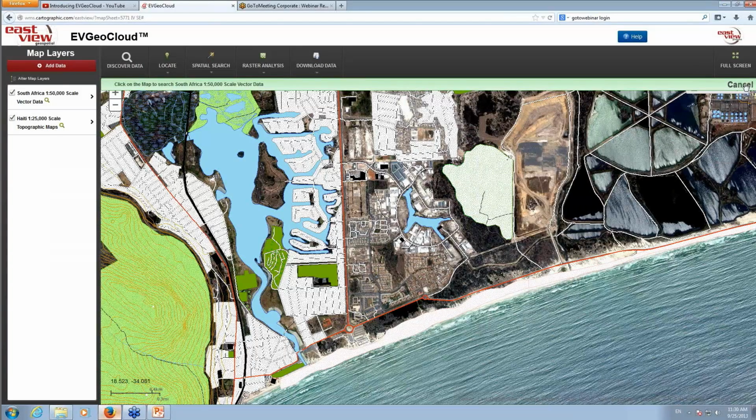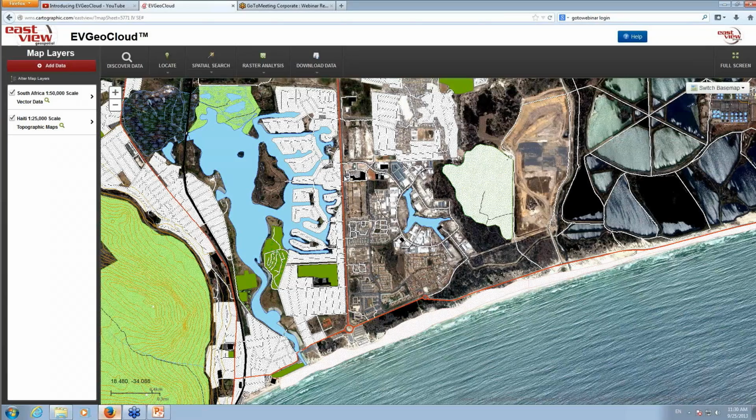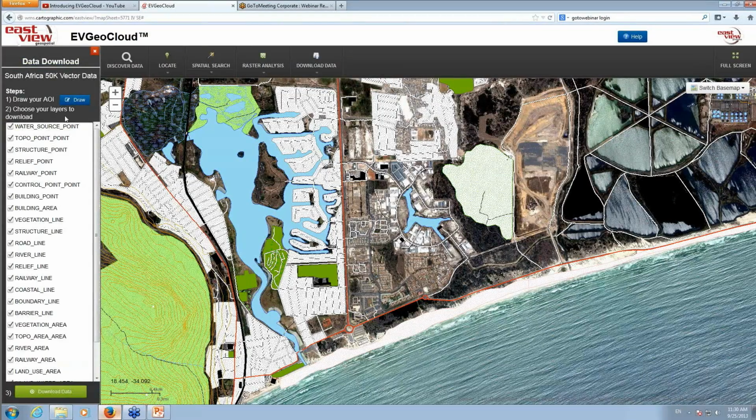So that's the difference there between the vector data and the scan maps. I will show off the download capabilities here quickly. This is really how we're trying to help resolve data dissemination issues within libraries. We know it's very difficult to have a central location for people to access raw data and at the same time withhold copyrights and publisher agreements. This is where East View has lots of experience, and we want to help resolve this.